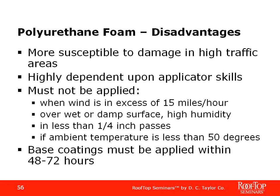Some other advantages is it's more susceptible, or disadvantages, is it is potentially more susceptible to damage in high traffic areas. With the aggregates or using more durable coatings such as urethanes, you can mitigate this concern. The foam is probably the most dependent on applicator skill, being that it is a liquid that's spray applied that then converts to a solid. So really making sure that your contractor knows what he's doing is of high importance.